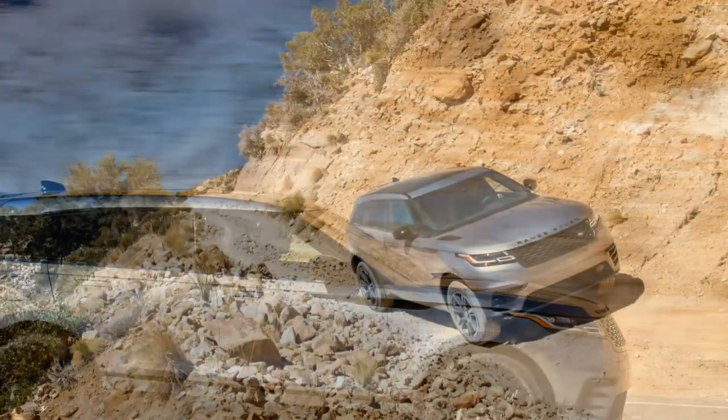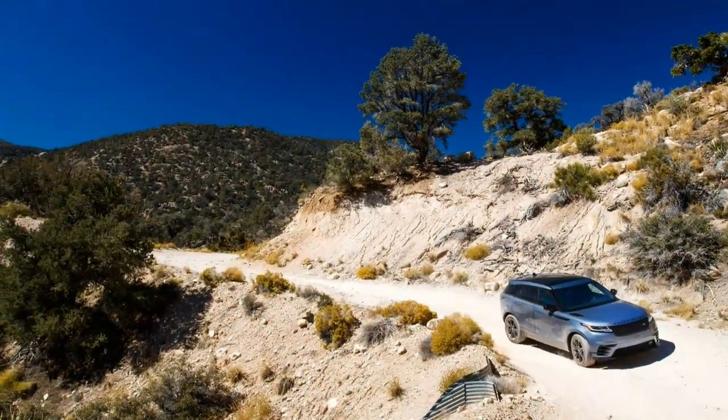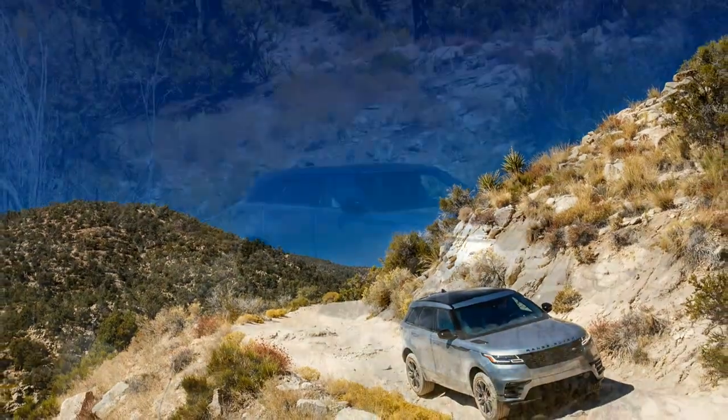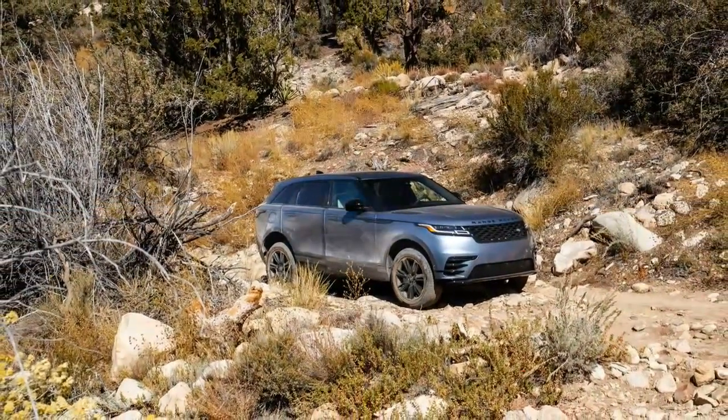But even for four-cylinder guys, the Velar diesel appears to be a good alternative to the slightly overstressed base gasoline engine. Whether that jibes with the Velar's style-based emotional play remains to be seen.